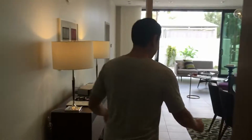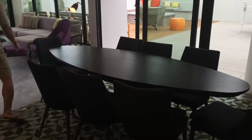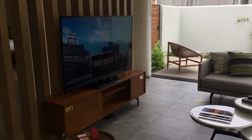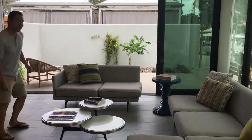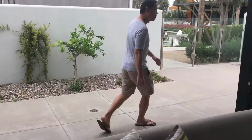All right, and then it opens up here in the living room. Very spacious, and it seats 8 people at this table. And you come out here in the living room, it comes with another 65-inch TV, and then just a seating arrangement as well. And then you see it opens up to give you direct access to the pool. And then we're going to come around here, just wrap you around the patio.